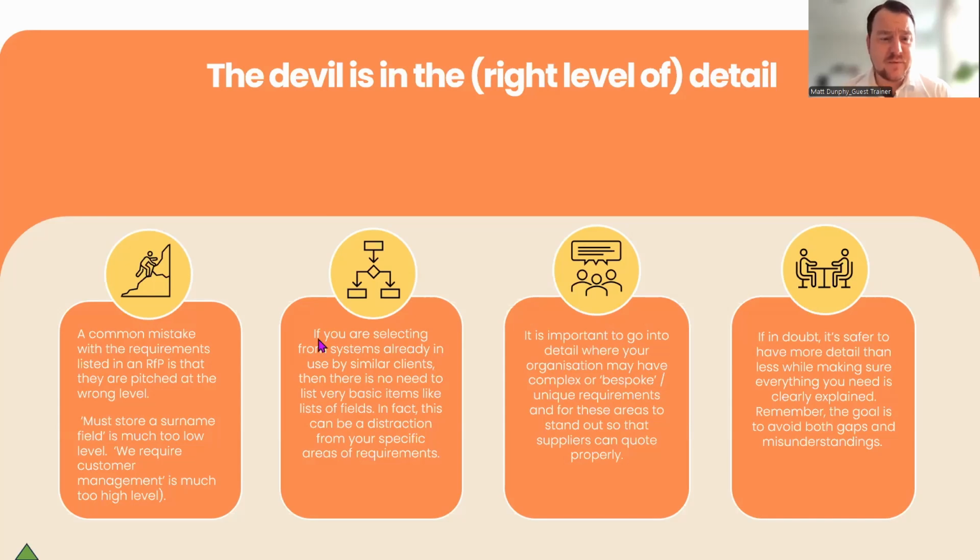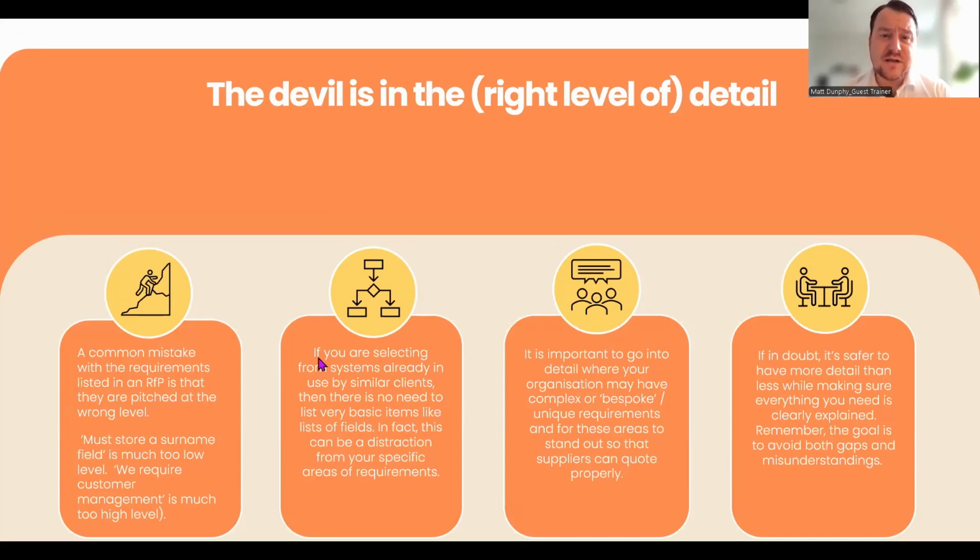document. So to give some examples, if you see it on screen there, you can really provide too much information. If we use the example of needing a member form or a donor form, you do not need to go down to the level of listing all of the fields required, like surname. It simply doesn't help suppliers at this point. I'd also encourage you not to add distractive information. You might be tempted to talk about the context of a certain requirement, but again, that can often get in the way for suppliers, particularly their ability to quote what it will take to build that requirement.